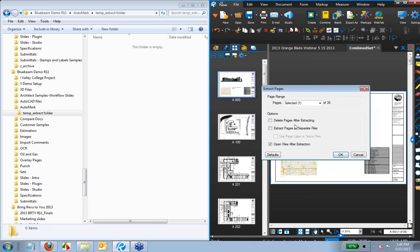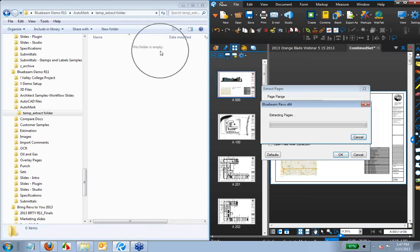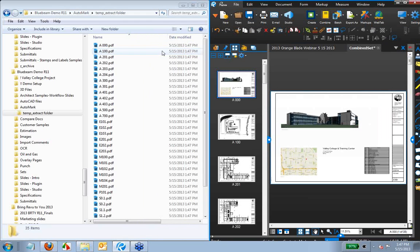Now, as I right-click again and go to Extract Pages, I choose All Pages, extract them as separate files, and use that page label to name the files again. I don't want them to open after extraction, so I uncheck that, but if you want them all to open up, you'll see 35 individual sheets open up here in your interface. So I just hit OK, and now select that Extract Folder, and now you'll see on the left screen how all those files are quickly created in one fell swoop. So I've saved all that time of having to resave each one, doing a save as, and they're all consistently named as the page label exists.